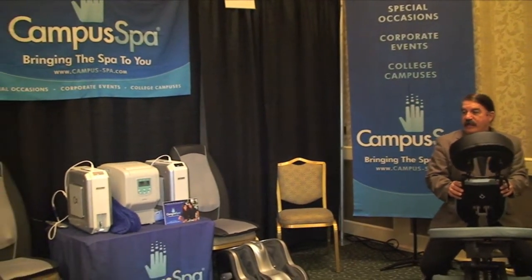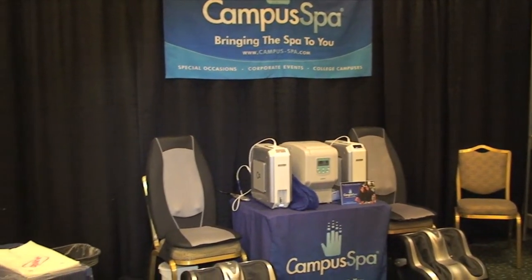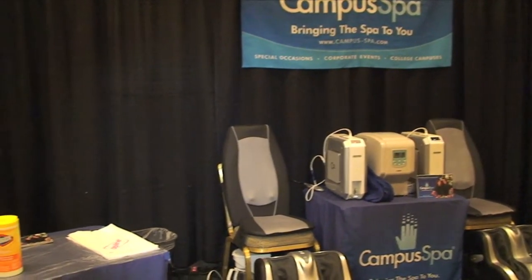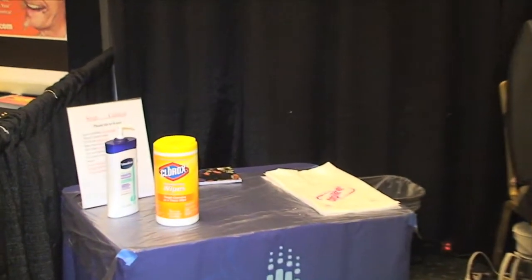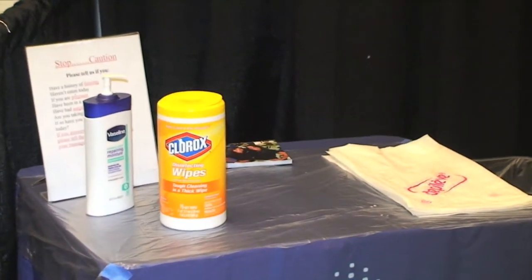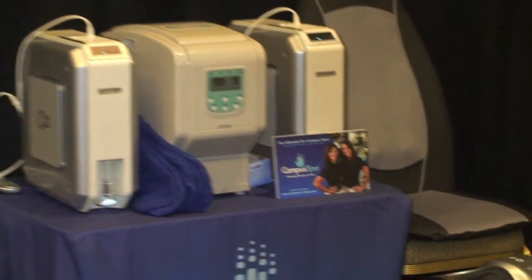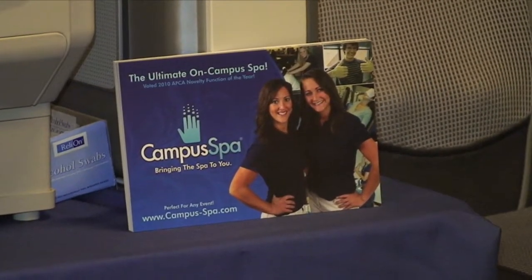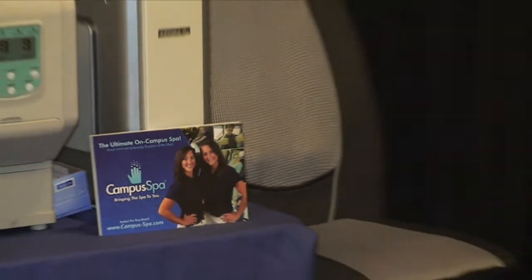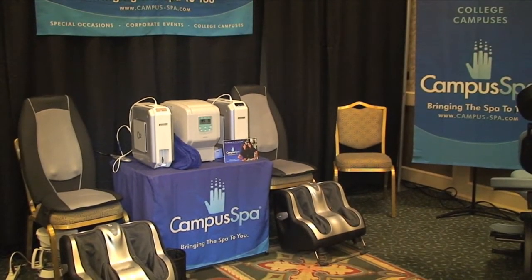As you can see, they have chair massage, they have wax hands, they have oxygen tanks, they have foot massage, and other things to demonstrate what they do when they're on a campus. They need much more space in order to demonstrate what they have available, so they actually have purchased 2 booths to do a booth demonstration. If you're bringing in an unusual program, a novelty, which you wish to showcase in the exhibit hall, you'll need to do a booth demo, and you may need to purchase 2 booths to make sure you have adequate space.